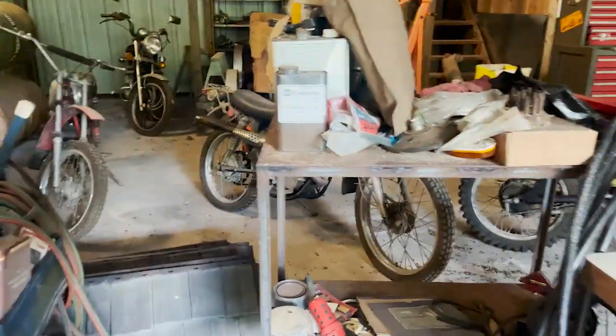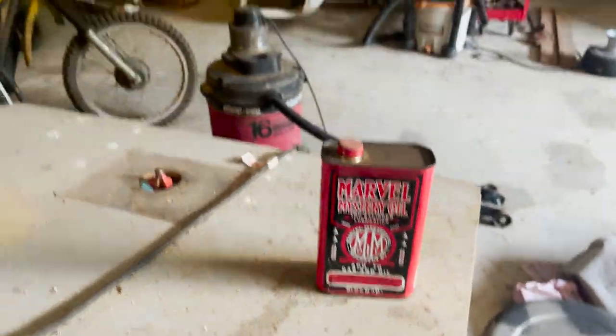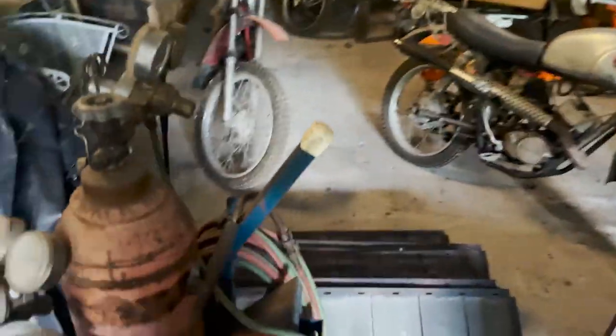We got the, oh yeah, I like these. Ask how much money he wants for that. The old Marvel Mystery Oil, I put them on my shelf. Just a lot of tools and stuff. But anyway, we're here for the bikes. Now we just gotta make a deal on them. Torches are nice too. I always like to have torches.